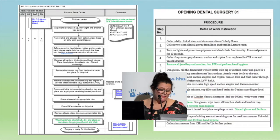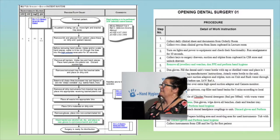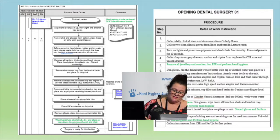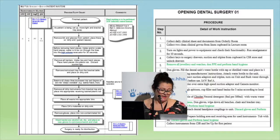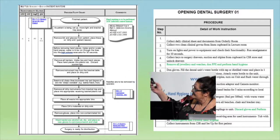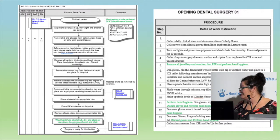In 2016, though, we were instructed to put these bench level instructions into a new format, and they are now to be called work instructions. At that time, it was like, oh my God, we've got 40, 45 of these to change, but it gave us the perfect opportunity to really look at the procedure. And you'll notice in this one here, it's a very step-by-step instruction. And what we really looked at was putting wearing PPE and performing hand hygiene into that exact moment where it was needed in the procedure.